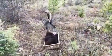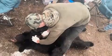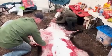We loaded Matt's bear up and brought it back to camp. There, Daniel and the crew skinned the bear out and prepared some delicious bear steaks for us.